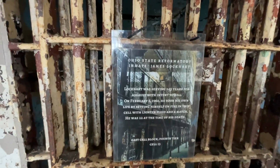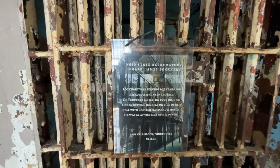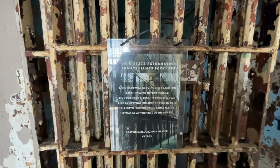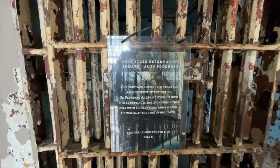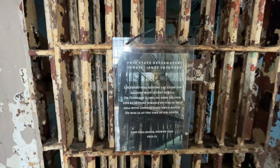Inmate James Lockhart. Lockhart was serving a 1 to 15 years sentence for assault with the intent to kill. On February 6, 1960, he took his own life by setting himself on fire in this cell with a lighter fluid and a match. He was 22 at the time of his death. This was his cell.